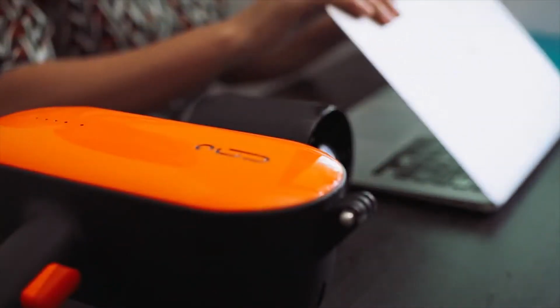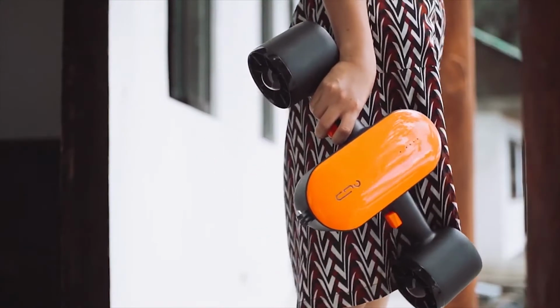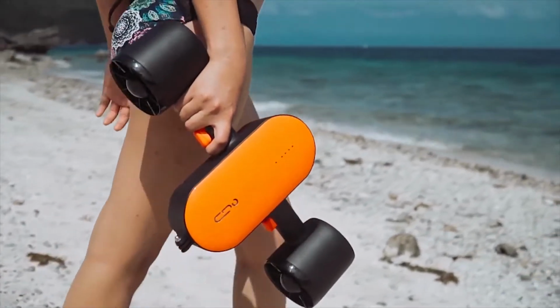Try a new lifestyle on the other side. Unleash your mild nature in a smart way and explore the underwater world like a pro.